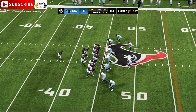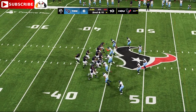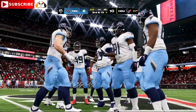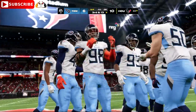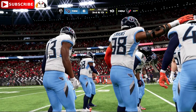Ready, break. To a knee goes Stroud, and that is going to be all she wrote. I don't know about you, partner, but watching them take the knee there and finish this one off, I feel like I'm going to be sore tomorrow. This was one bruising affair. Low scoring, but my kind of football.